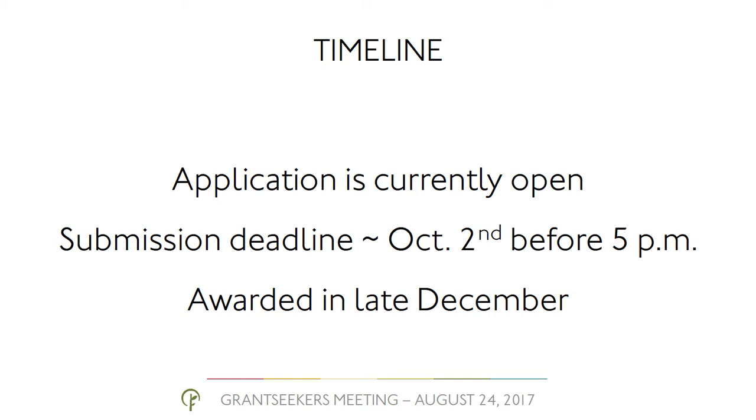And then once you are registered, go into the online application on our web portal and take a look at the application, see what's going to be required, so that you can be prepared for that. There are some documents that may require some preparation or even approval from someone that may take a few days, but the earlier you start, the better. The submission deadline for that application is October 2nd before 5 p.m. That's a hard deadline, so that's another good reason why it's important to get started early.